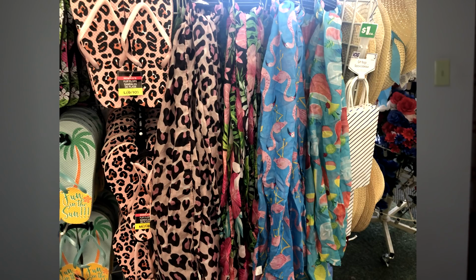To go along with the leopard flip-flops, and as you can see, the little Fun in the Sun palm tree one too, and I think those were hibiscus flowers on the very edge. Sorry, I should have tried to get those in. But they had the scarves, and they kind of matched all the flip-flops, but the leopard scarf matched the flip-flops perfectly, and I almost got one. I just didn't quite have a use for it exactly in mind, so I didn't want to buy it and not have a use for it.